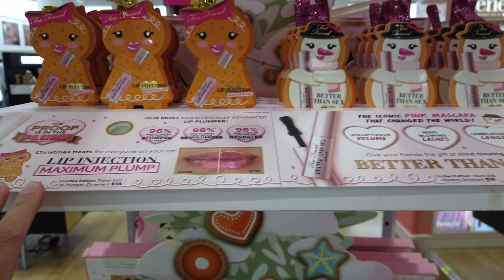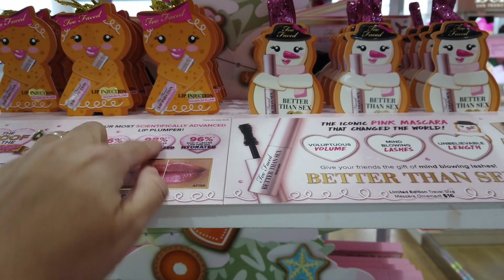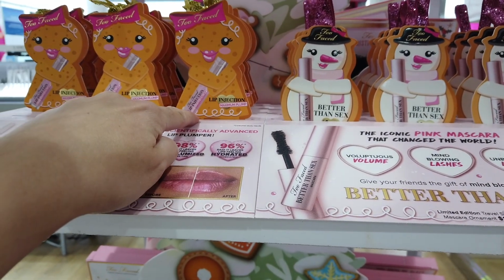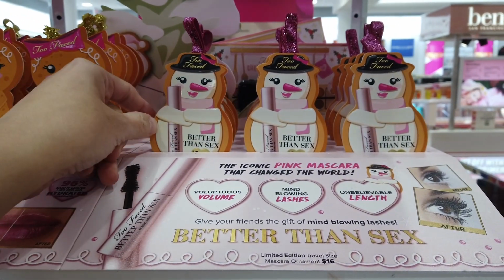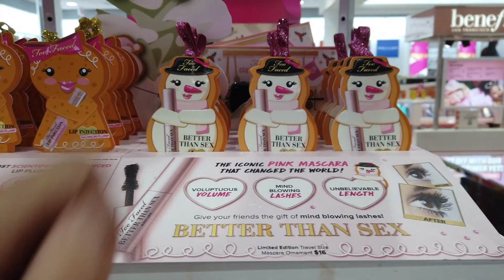Okay, so here's the display of Too Faced for the little ornaments. They have the little gingerbread woman, that is the lip injection. That's the lip plumper. And then they have the snowman, which is the Better Than Sex mascara. And these all retail for $16 a piece.